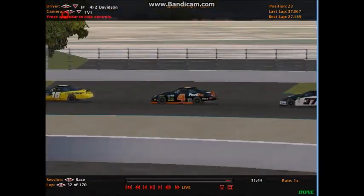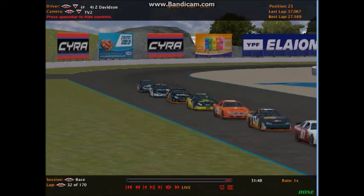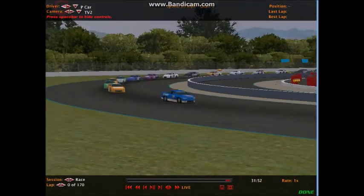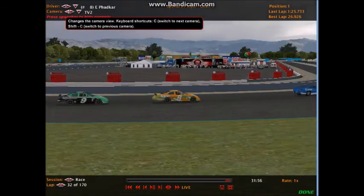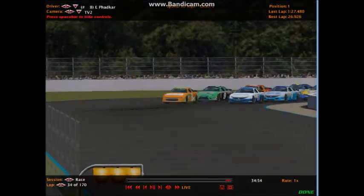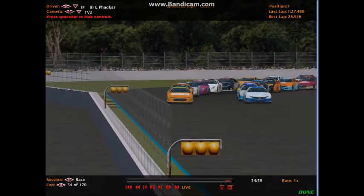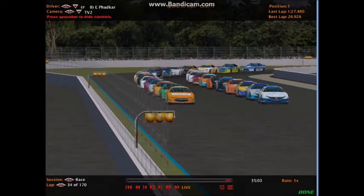One of those cars caught a lap down was 3rd placeman Zayden Davidson, who pitted, had a slow pit stop, and got caught a lap down. So now he is behind the 8 car and the 9 by a whole lap. Pad car once again will lead on the restart, and with this race, the way it's going with them throwing a lot of really ridiculous yellows, I have a feeling that we might actually be on the 2-hour clock for this race as well.